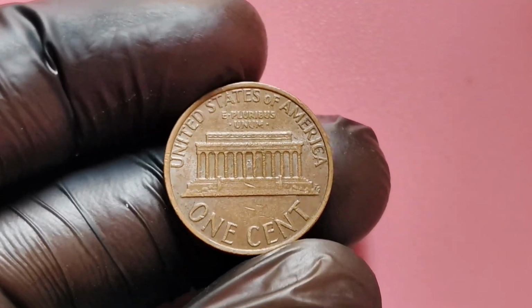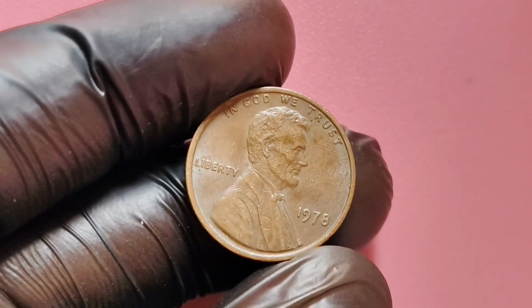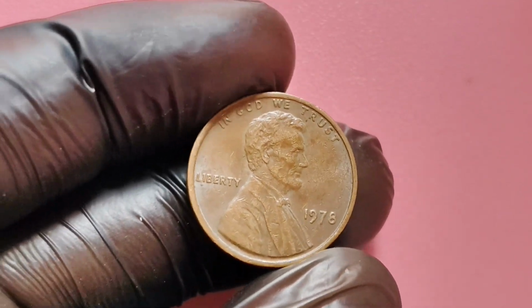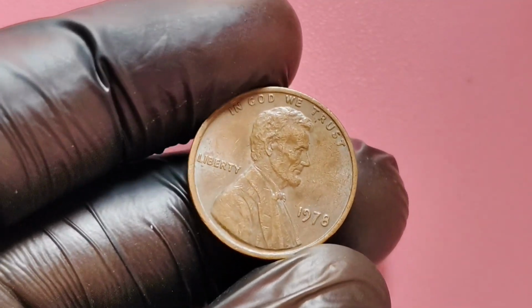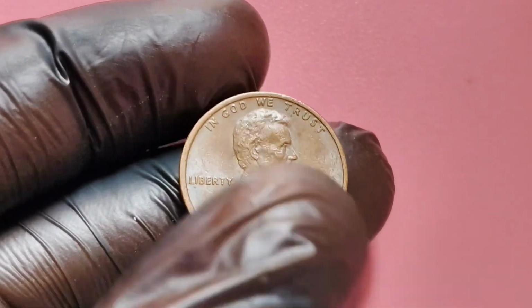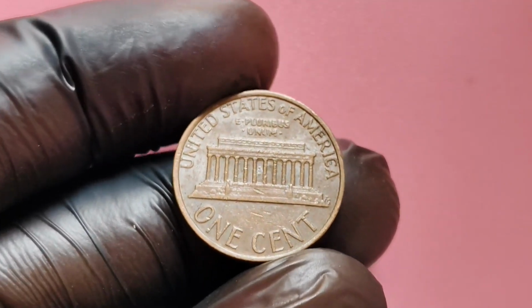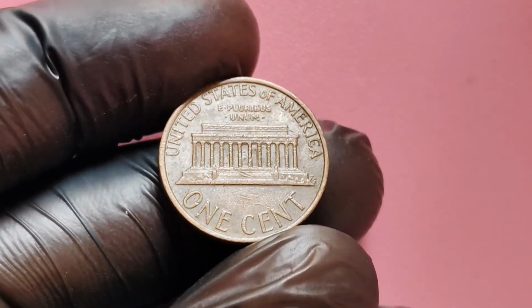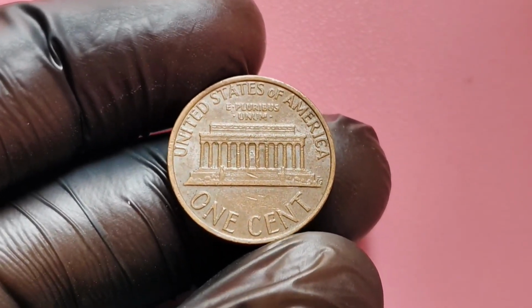Grading agencies, such as the Professional Coin Grading Service or PCGS, grade coins on a scale from 1 to 70, with higher numbers indicating better conditions. Only a tiny fraction of 1978 pennies have been graded MS67 or higher, which is why these high-quality examples are in such demand and command a high price.